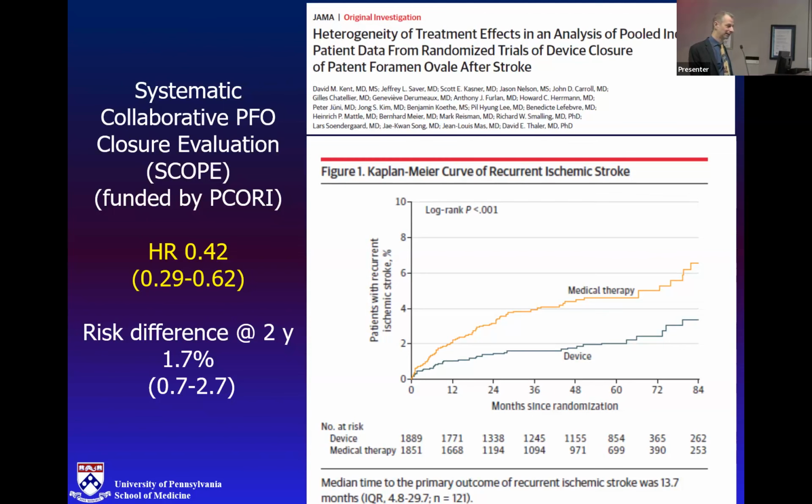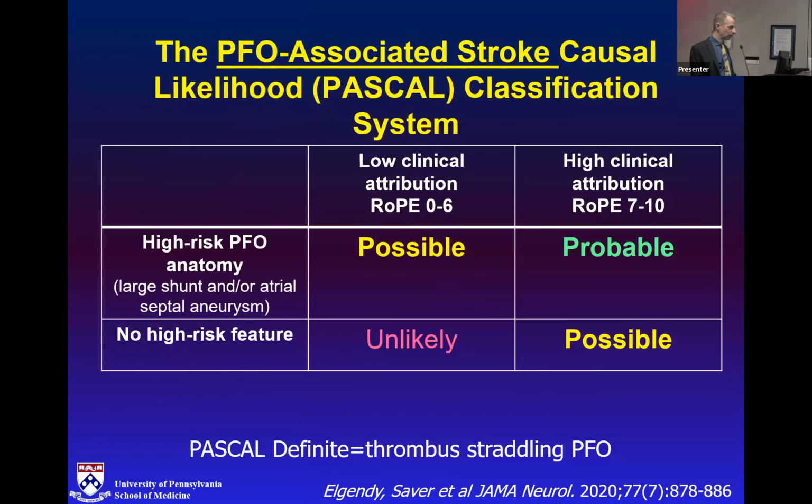But we want to make sure we select the right patients. And so a system was proposed to try to better define which patients are most likely to have the PFO as the cause for the stroke, because PFO is ultimately a relatively common congenital abnormality. 1 out of 4 people listening to this has a PFO, and most of them will never have a stroke, or at least not one necessarily related. So this PFO-associated stroke causal likelihood system, or PASCAL, was proposed initially in a paper redefining PFO-associated stroke as a way to do this.